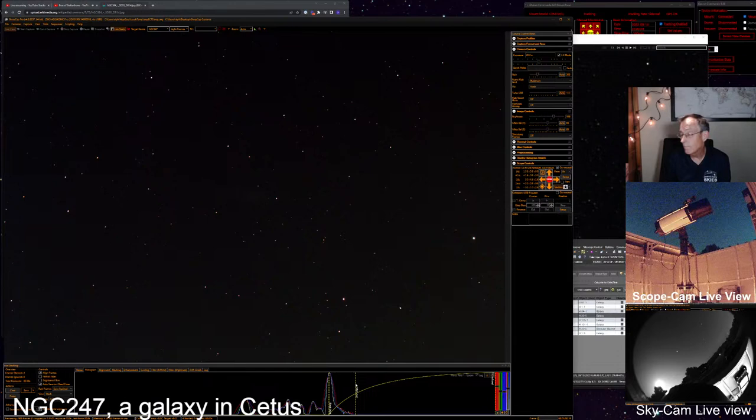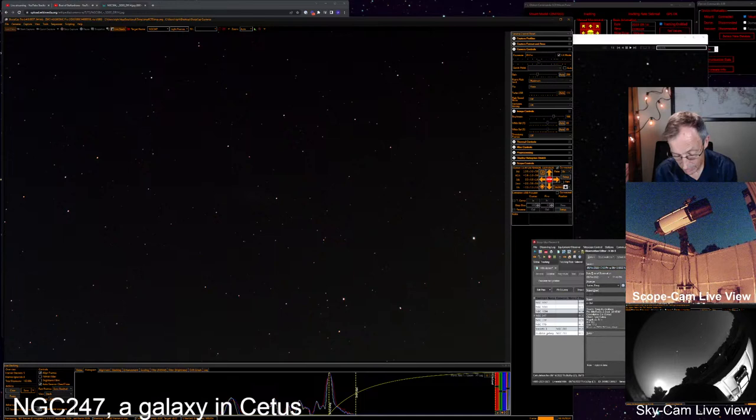The Claw Galaxy, 11 million light years away, much closer than the last ones. NGC 247. The Claw Galaxy. We couldn't see it at all in the 3 second exposure. Very dim. Wow.